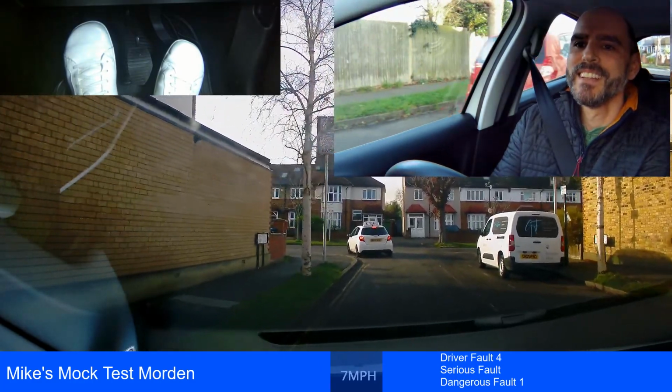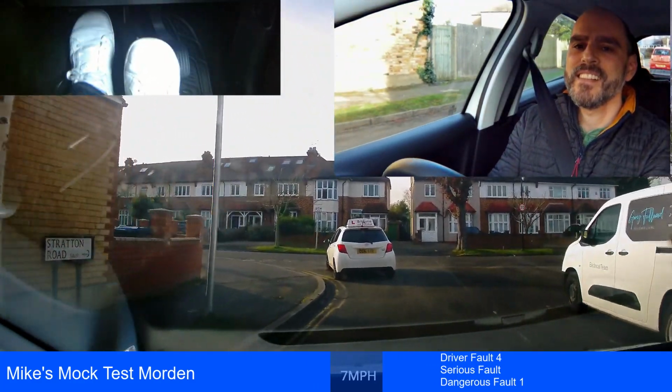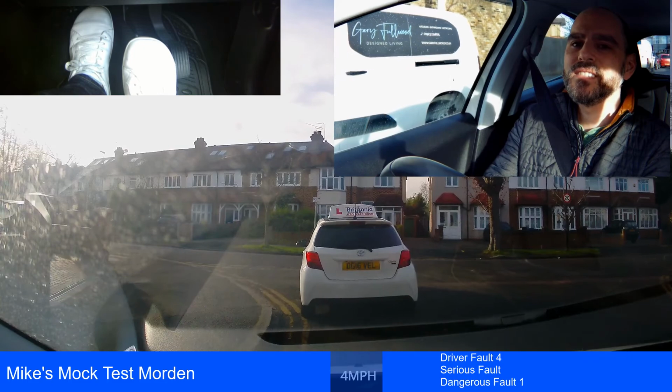Sorry, it's a sat nav, isn't it? Right. Turn right, then turn left. I just thought she wasn't going to repeat it again.